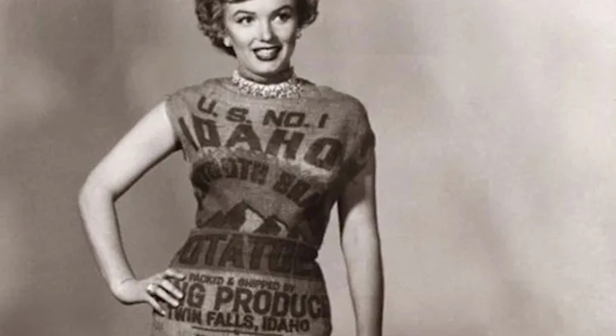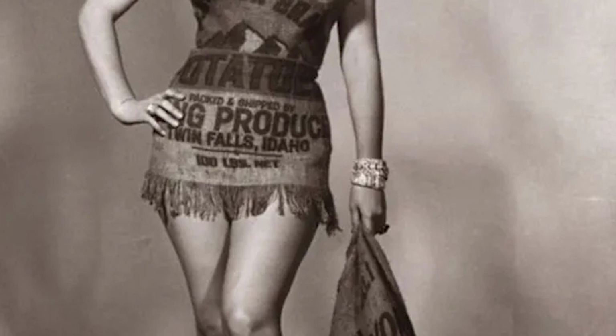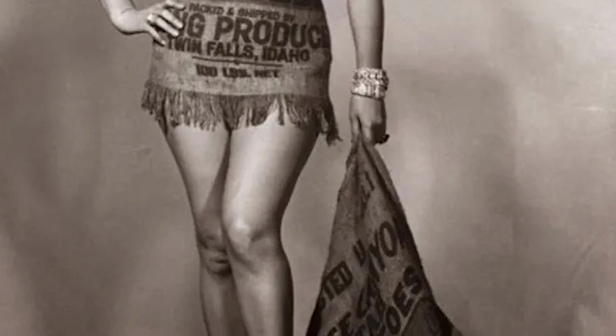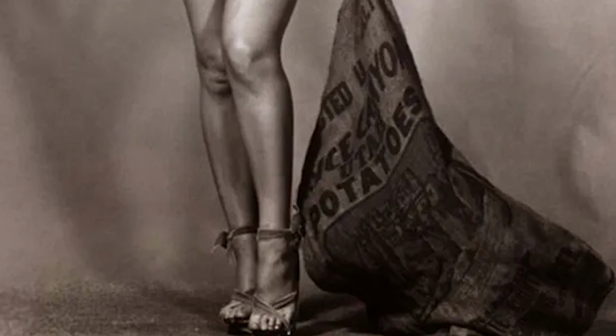According to Monroe, an Idaho potato farmer brought her a sack of potatoes to thank her for the attention. Still, she never ended up eating the potatoes because there was potato scarcity and the boys publicly snatched them all. And I feel like this was a really cool publicity stunt. It was probably one of the first of its kind.